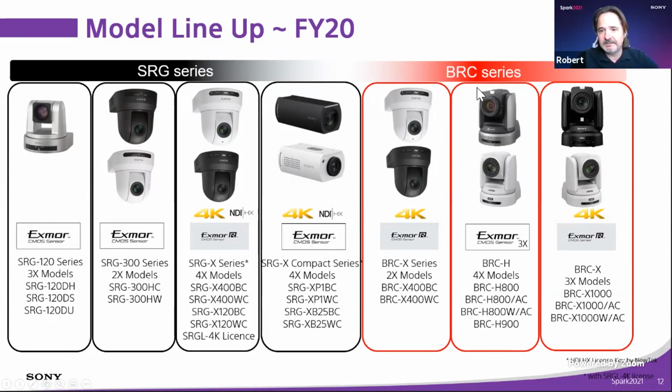Our BRC line is not necessarily managed by Gary and I, but we certainly get involved in a lot of applications within these markets when the customer is looking for a higher end quality and more kind of broadcasty type features. So the BRC X series, the 400, is very similar to our X400 SRG. The only real difference, with I think a few other features, is that it's 4K standard. So there's no license. We've gone for the upgrade scenario because we know the majority of the business today in those markets that we address is still 1080p, 1080 60p, but there is a potential for upgrade. So that's why we have that upgrade path.